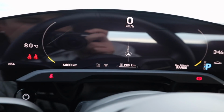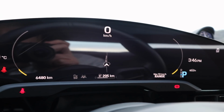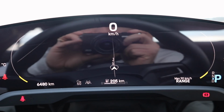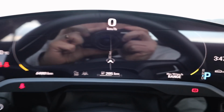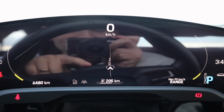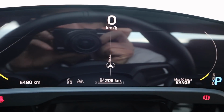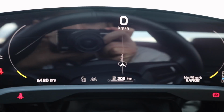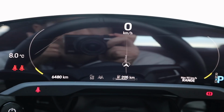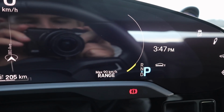If we move into the middle of the screen here, you guys will see that this is actually where your map is. I'm not on the best road right now to show you guys exactly what the map looks like, but as you can see, I'm on one road right there. But also at the bottom of that screen, you got your kilometer range. So I got 205 left. You also have your lane keep assist right there, which if you cross over any lanes, it'll tell you that you're going over. Now I have it in range mode.